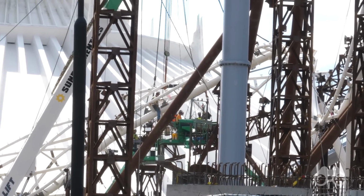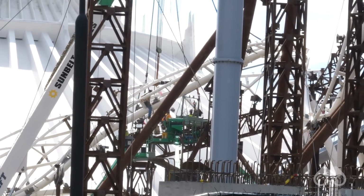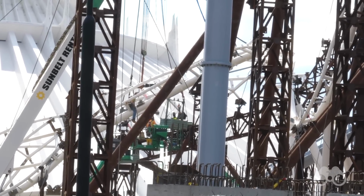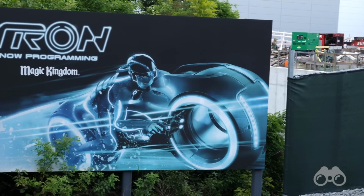Of course, the 50th anniversary is most likely to begin around October, or perhaps actually October 1st, the real 50th anniversary of Walt Disney World. That would be pretty amazing. Let me know what you guys think of all the work going on here. I'm just really excited because it seems like the pace of the construction progress itself has picked up quite a bit, which is very good to see.